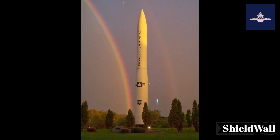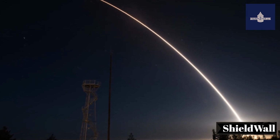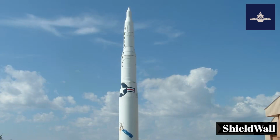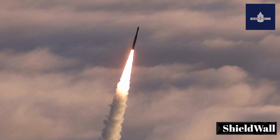Development of the Minuteman began in the mid-1950s when basic research indicated that a solid-fuel rocket motor could stand ready to launch for long periods of time, in contrast to liquid-fueled rockets that required fueling before launch and so might be destroyed in a surprise attack. The missile was named for the colonial Minutemen of the American Revolutionary War, who could be ready to fight on short notice.